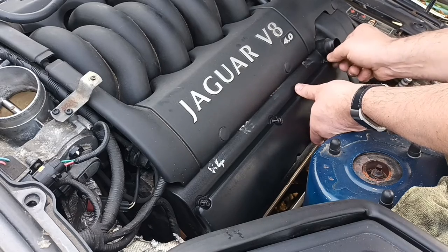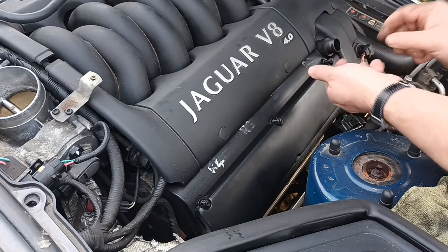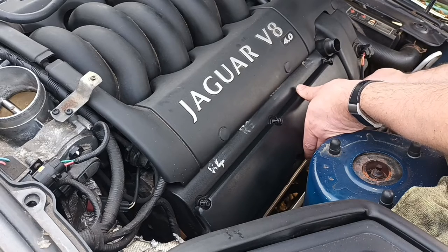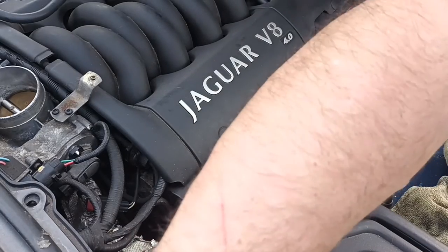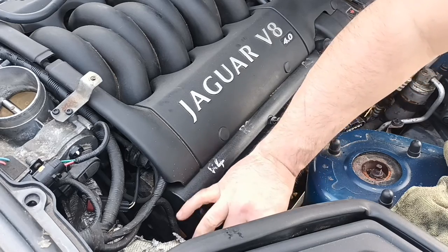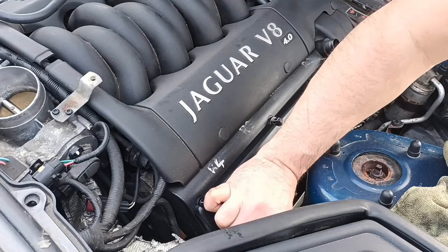See here, this one's actually missing a piece of the corner as well. So I might need to try and find another good second-hand one of these covers. Because it is pretty important that these stay on nice and tight, or tight enough so the seal seals, to try and stop the debris getting down inside there.